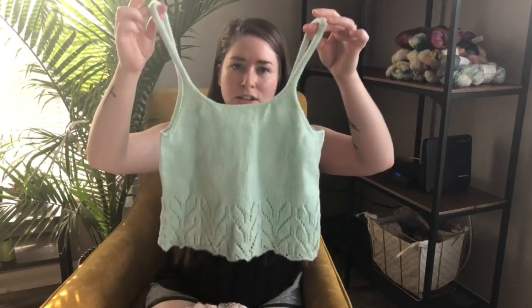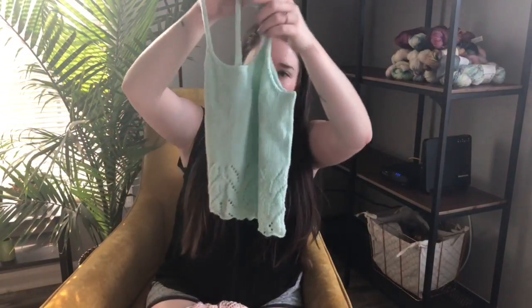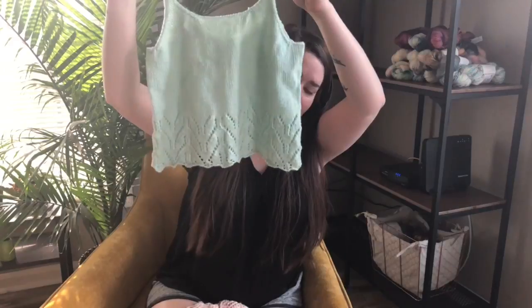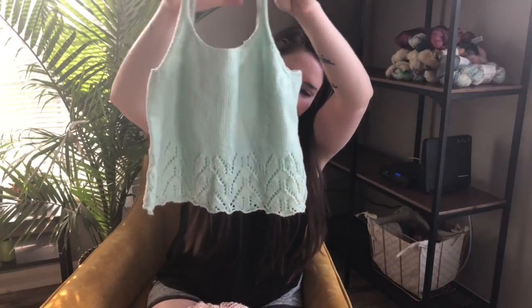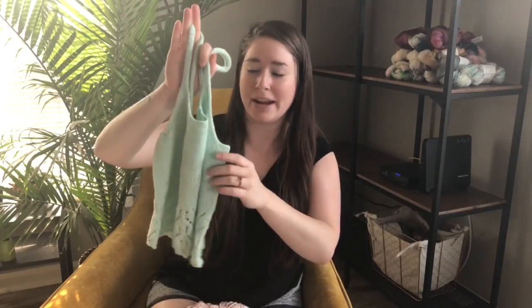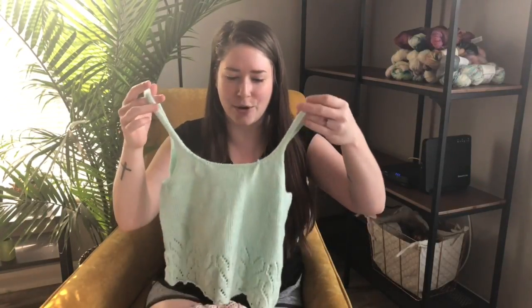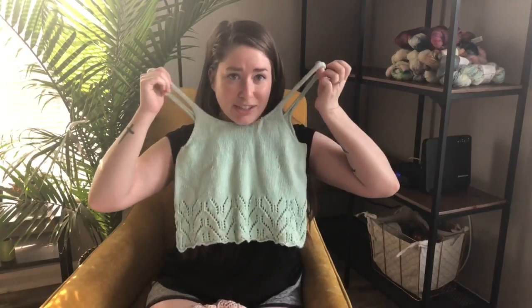I've never used sport weight before I made this top, and I absolutely loved working with it. So it's this really, really cute seafoamy green color, and it has some beautiful lace detailing at the bottom. I think it's supposed to mimic running water, and it's a little bit cropped. The pattern does show you how to make it not cropped, and also the cropped version, but I thought the cropped version was just so freaking cute, so that's the one I made.